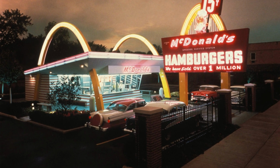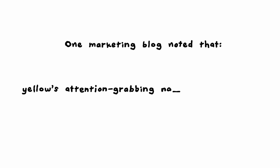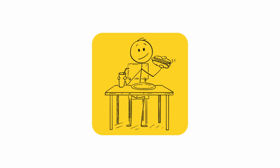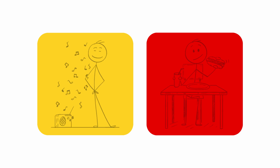The combination of high-visibility yellow and appetite-stimulating red is a masterstroke of marketing psychology. One marketing blog noted that yellow's attention-grabbing nature even has a physiological effect. It can speed up our metabolism, meaning being around yellow might make us burn calories faster, potentially making us feel hungry sooner. Whether or not yellow literally makes you hungrier, it certainly shouts, "Look here," with cheerful urgency. When you combine red plus yellow, you create a 1-2 punch of appetite stimulation and positive vibes. It's fast food's secret formula.